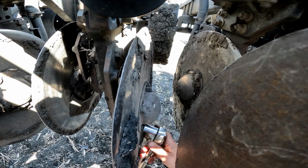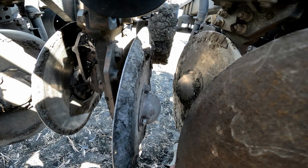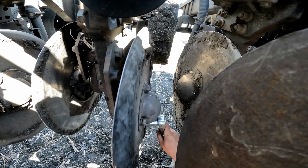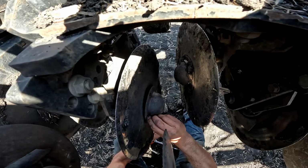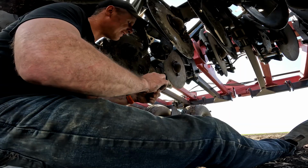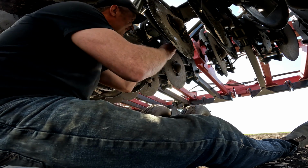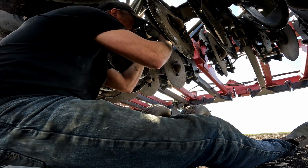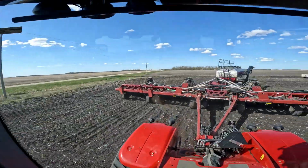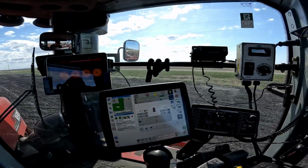I gotta take the disc off in order to get at the bolt, to be able to put the bolt in that I need. Alright, we're gonna give this another go. Took longer to get the bolt than it did to fix it.